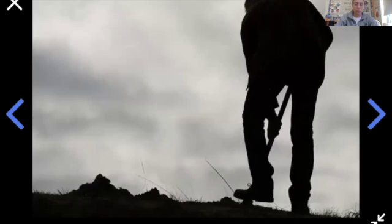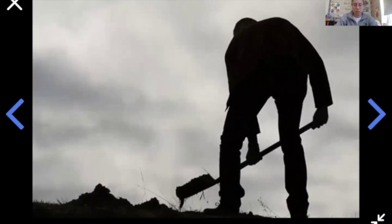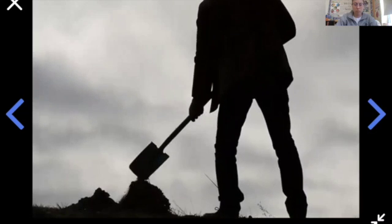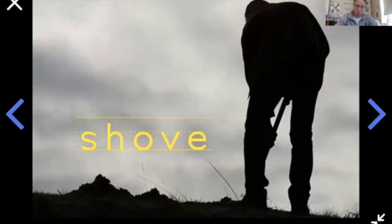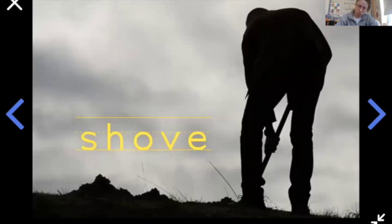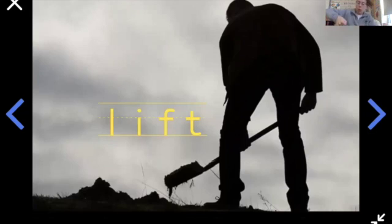Here's someone digging a hole with a shovel. Now he's moving dirt from down in the ground to up here in a pile. What's the first thing he does to shovel? Well, let's look. He shoves the shovel down into the dirt with his foot. Shove. That's a work word. It's actually another word for push. And after that, he lifts the dirt up. Another work word.